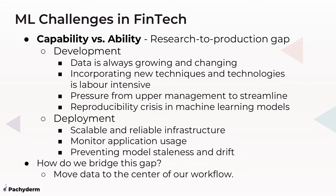Furthermore, I would say deploying once isn't enough. I think we've all learned this in the case of software development. We need to be able to iterate and incorporate our new understandings into our learning algorithms. And this means that our deployments must be reliable, scalable, and give us useful insights about how our model's performing in the real world. So how do we bridge this gap?